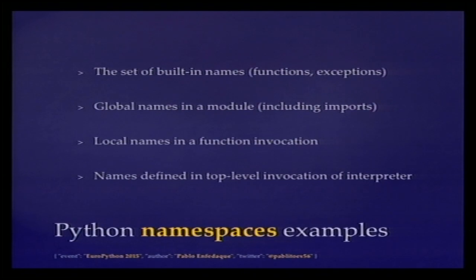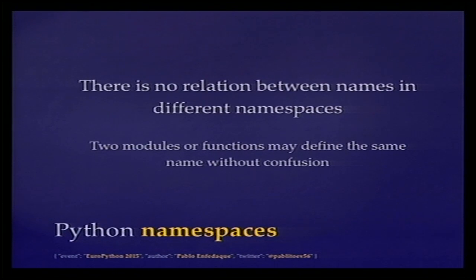There are also local names in a function invocation. The cache argument that I showed you. The cache argument of the function is a local name of the function. What's inside this? We will see it. There is also the last one, which is maybe the weirdest one, but the thing is when the interpreter runs, it has some top-level names that are accessible to you. They are there and are relative to that execution of the interpreter. But we can omit this one.